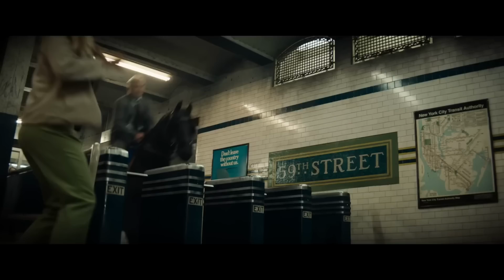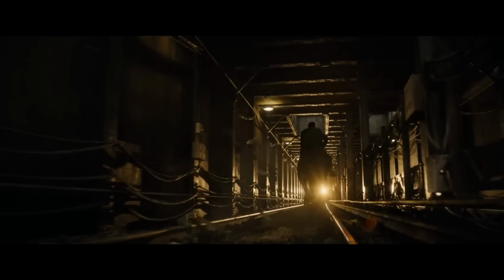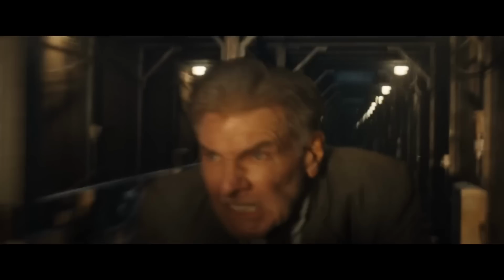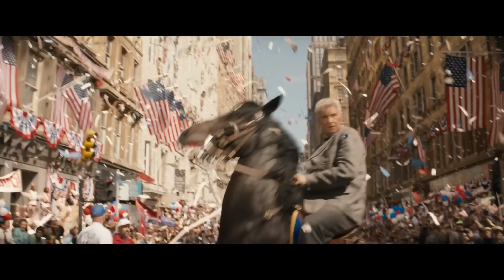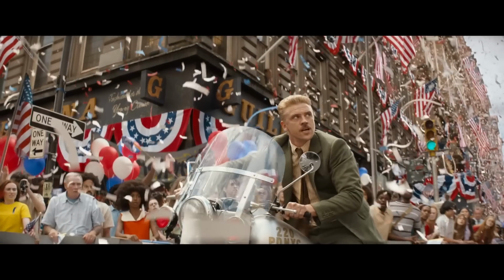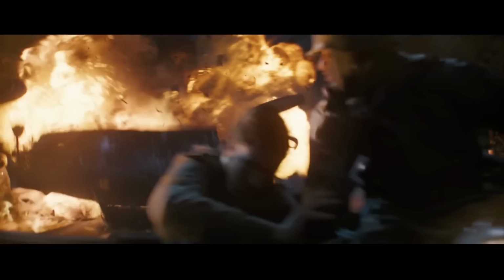So this whole sequence with the Apollo 11 parade is going to take place on foot, and then it's going to transition to horse in the middle of the parade, and then it's going to go down into the New York subway. So this is a very long, drawn-out, lengthy sequence of this film. This appears to be a very important sequence in Indy 5, and it revolves around that Apollo 11 parade. We know NASA, Operation Paperclip, and the space race in 1969 are going to be very important thematically surrounding this film. Now, let's talk about the final plot detail that we found in this trailer.